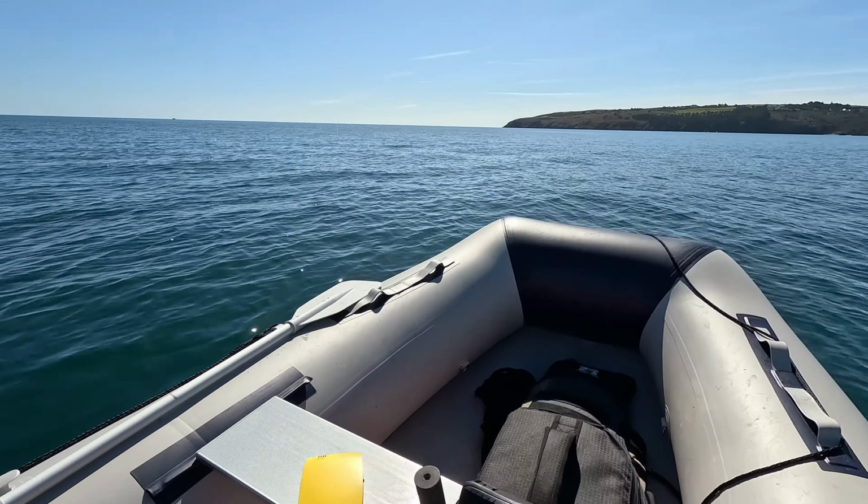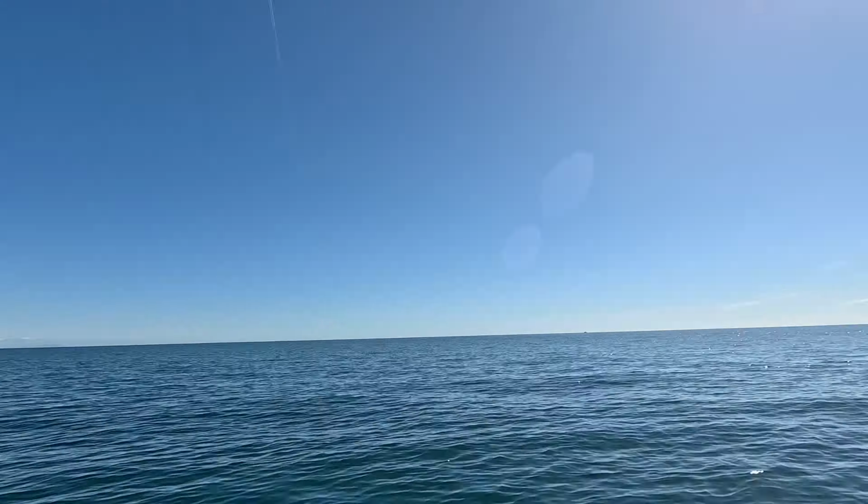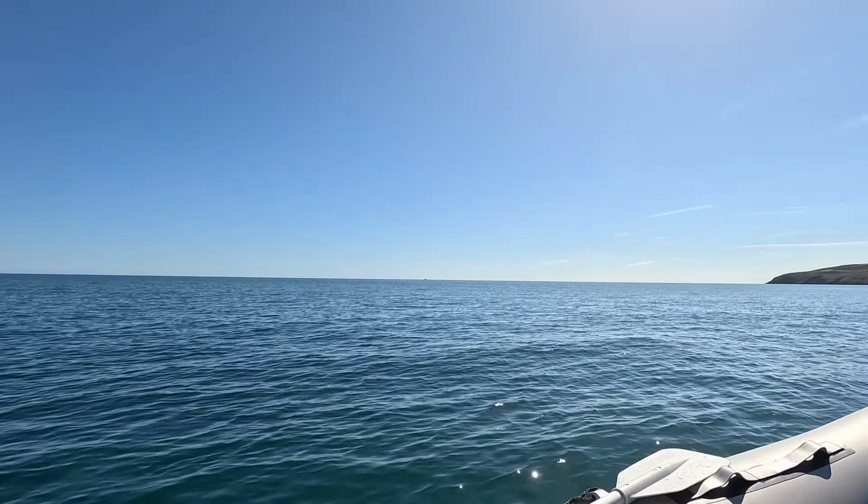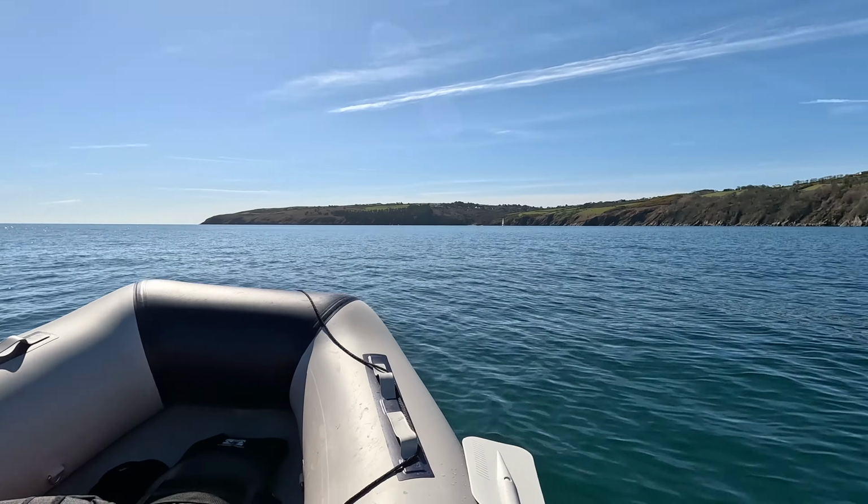Got a nice little drift now. We're probably just at the other side of high tide now, so we'll be sort of drifting out a little bit, which suits me. But as you can see, it's a flat, calm April day. Beautiful out here. Guys, we are now connected.